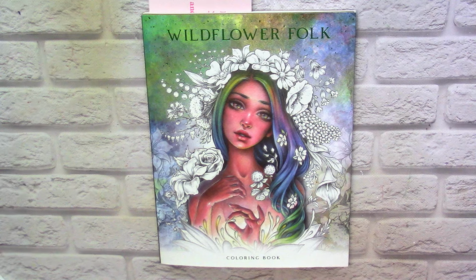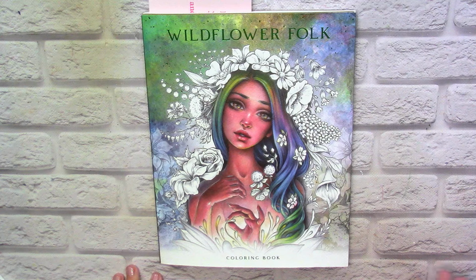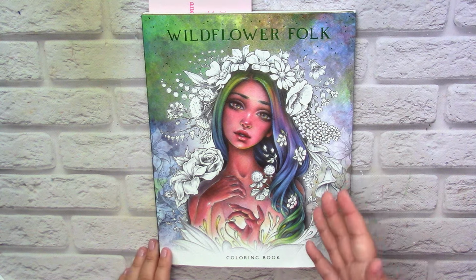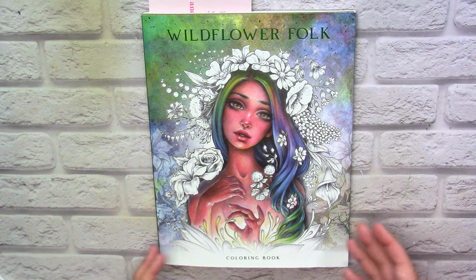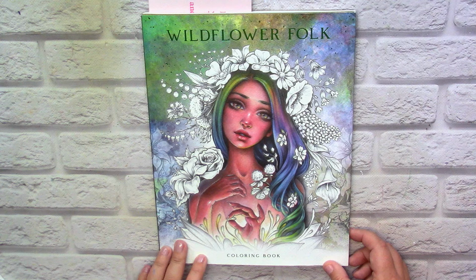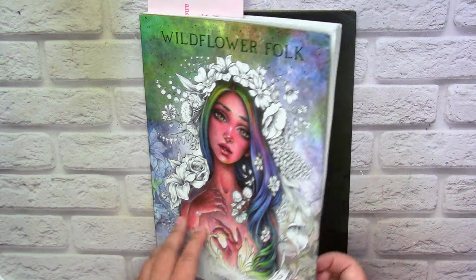I saw many beautiful pictures by other colorists. I know that it's a book of wonderful quality, and I also admire full color pictures by Kristen Karen because she's an amazing colorist, apart from being an amazing line art artist. But I realized that, well, it's time to finally start doing something here.